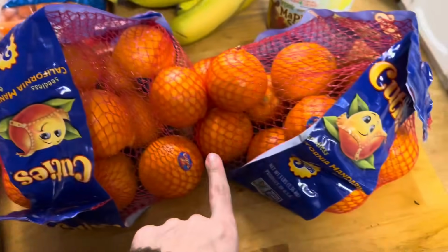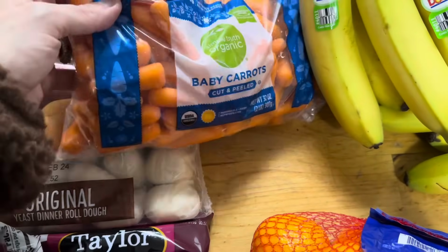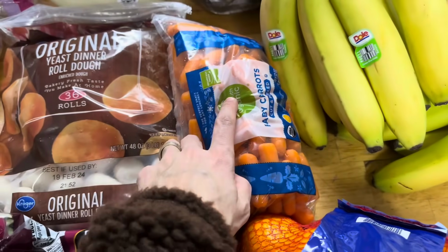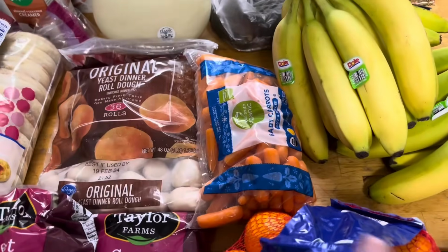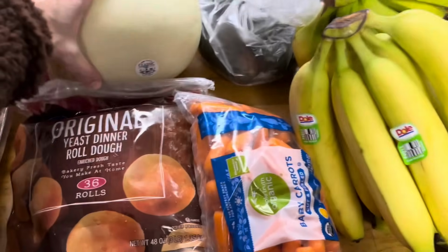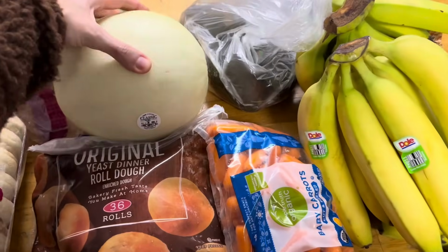2 of these cuties. These are the 3-pound bags. 1 bag of baby carrots. I used up my other bag in some soup that I made, and I'll be sharing in this video some meal preps, some of the things that I've been cooking this week, lots of soups and different things like that and breakfasts. So that will be after this grocery haul.